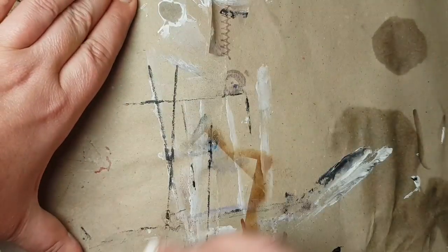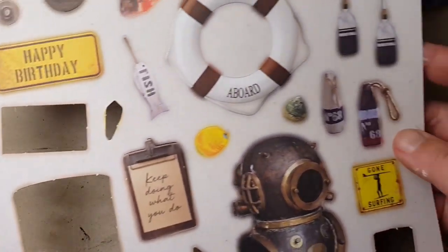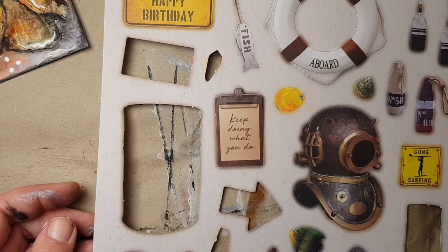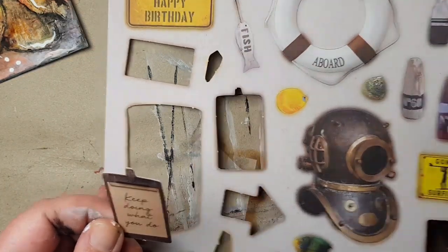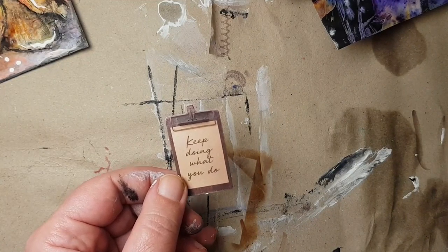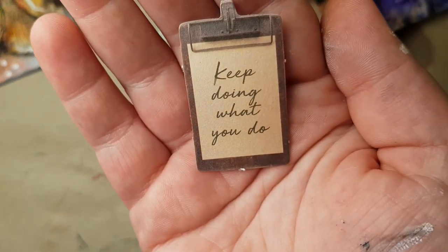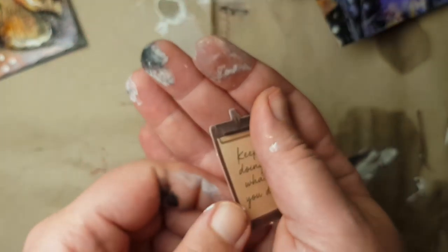For the second card, I decided to make a little speed up so you will not hear me talking, and I will just tell you what's the goal for the second card. So I have this little scrapbook thing here from a Happy Mail as well. Thank you, Jutta. And I have this little thing here, and this, oopsala, sorry, this says keep doing what you do. And that's such a crazy thing.